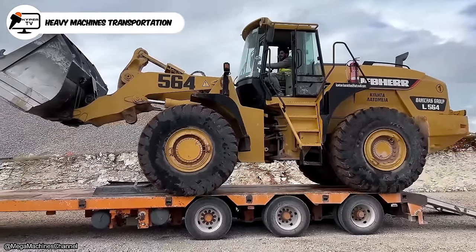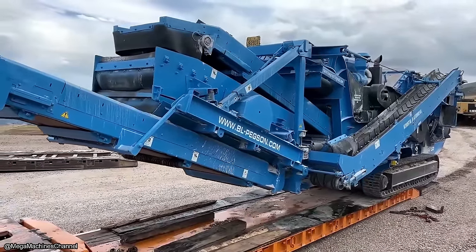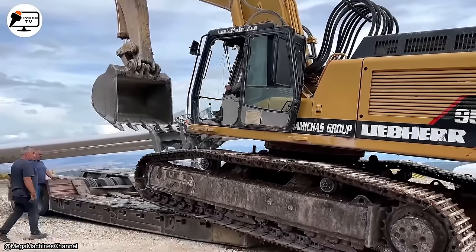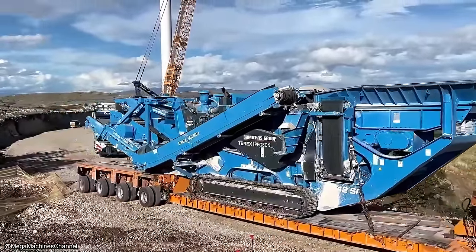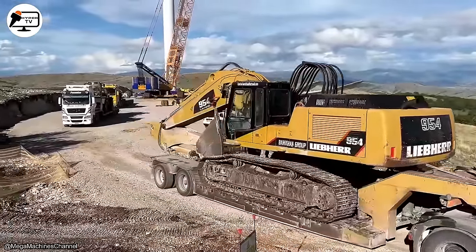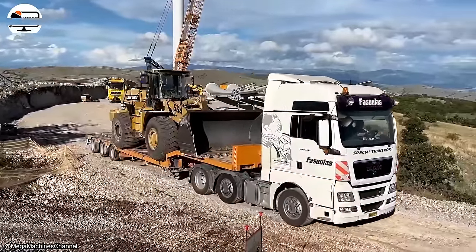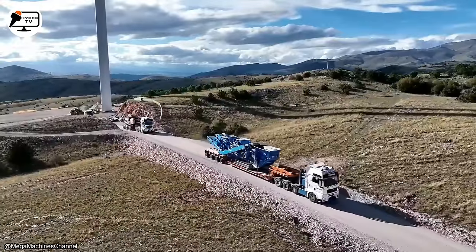The video clip showcases the transportation process of three heavy machines along a winding mountain road. Initially, each machine, a wheel loader, a stone crusher, and an excavator, is carefully loaded onto separate heavy haulage trucks. The precision and care taken during the loading phase are evident, ensuring the safe transportation of these massive pieces of equipment. Once loaded, the convoy of trucks sets off on its journey along the challenging mountain road.